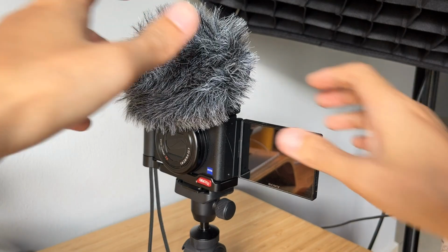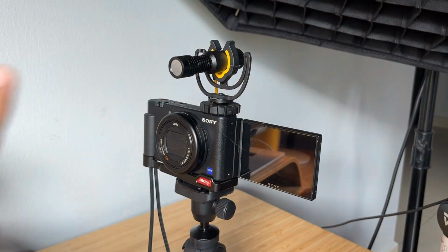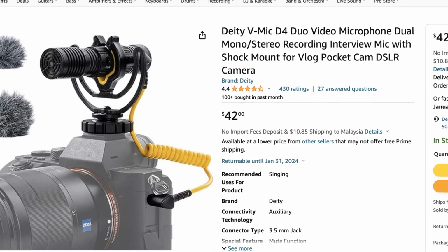If you plan to do mostly sit-down videos, like this one right here, talking head, you don't really move that much, the shotgun mic makes a lot of sense. It's placed on top of the camera with a fuzzy thing on top. This type of mic picks up most of the audio directly in front of the mic, and it plugs straight into your camera or phone. Most of the shotgun mics, especially the smaller ones, do not run on batteries. It's also cheap. This is a really good brand at $42 US. Pretty good value.